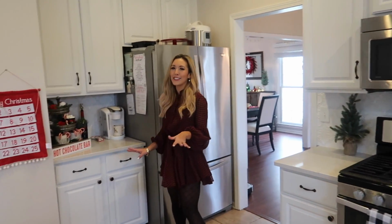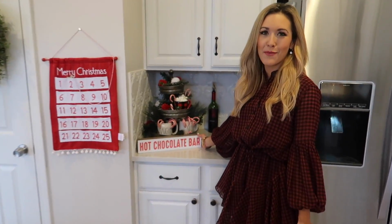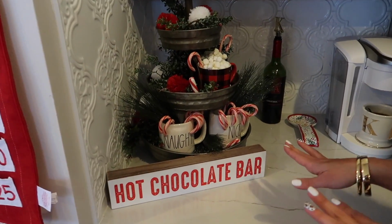And this year I had just so much fun putting together this hot chocolate bar themed three-tiered stand. So this is new, I'd never done it before. And I used some mini marshmallows, and I just got some different cups.